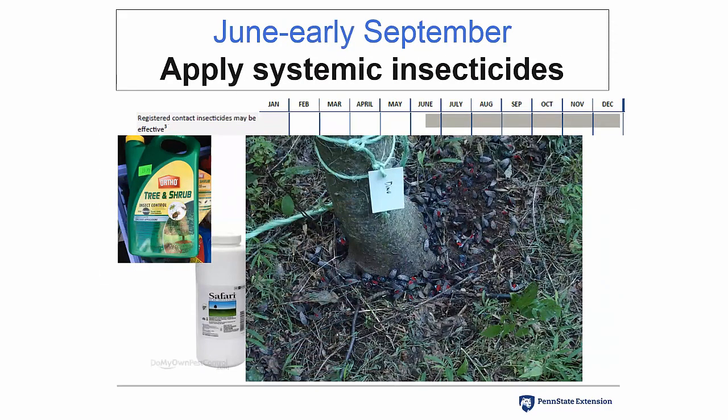If you are setting up the trap tree method on your property, you would apply the systemic insecticides when the leaves are on the trees, which would be in June through early September. The early months in this window would be best to help kill the insects before they can begin to lay eggs. The two most likely insecticides that you will find for this purpose are called dinotefuran and imidacloprid. The PDA is using a dinotefuran product. There are dinotefuran products which are not restricted use pesticides, and they are available to homeowners as well who do not have a pesticide license.